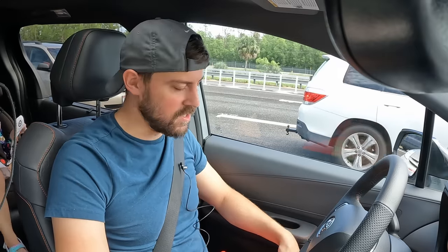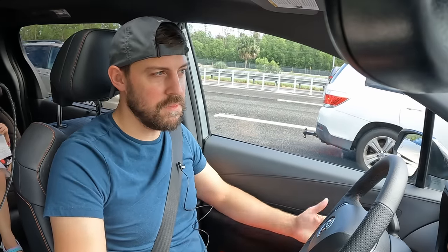Does this new model have ventilated seats? This has heated seats. You can get ventilated seats probably on the Platinum and maybe the Limited grade as well. The benefits of ventilated seats: I'm sticking to these SofTex seats. It's summer, and it's going to be hot in here, even if you have AC.